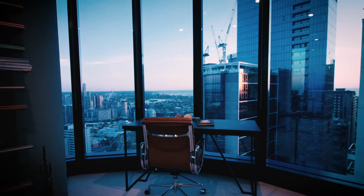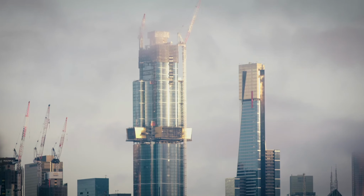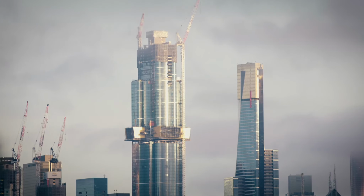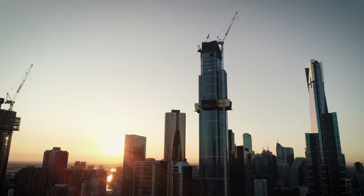I think Australia 108 is unique, it's iconic, it's irreplaceable. The homes that are being created, I think, are quite beautiful. The starburst level and the other elements of the project that build the amenity in this wonderful location, I think, will stand the test of time.